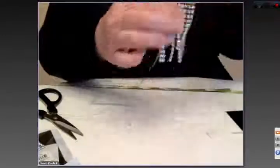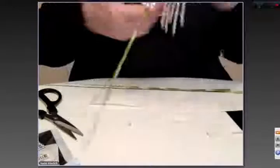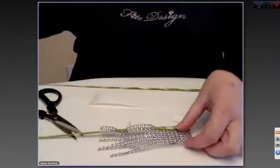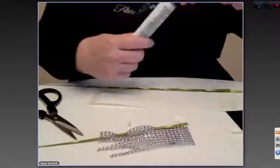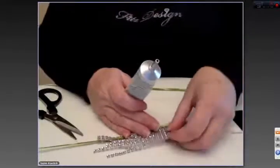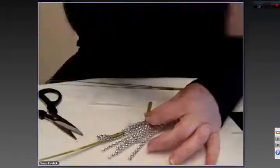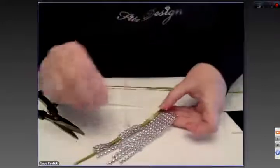Now I have my whole base ready to start adding the pretty embellishments. Now I'll flip it back over so that I can continue working on the front. Get my glue ready, because I want this to last, and I want this to stay together and not fall apart while the guys out there are boogieing the night away. So I'm going to put a little bit of the glue on the back of my bear grass and attach it right to the top of that.